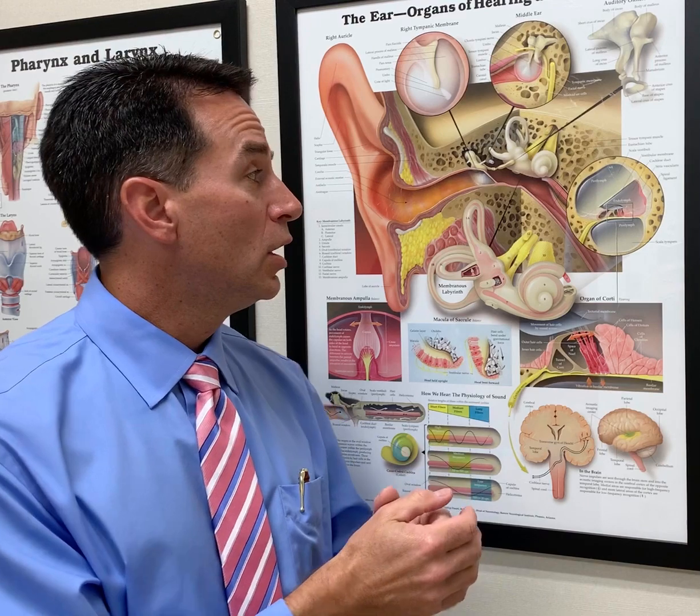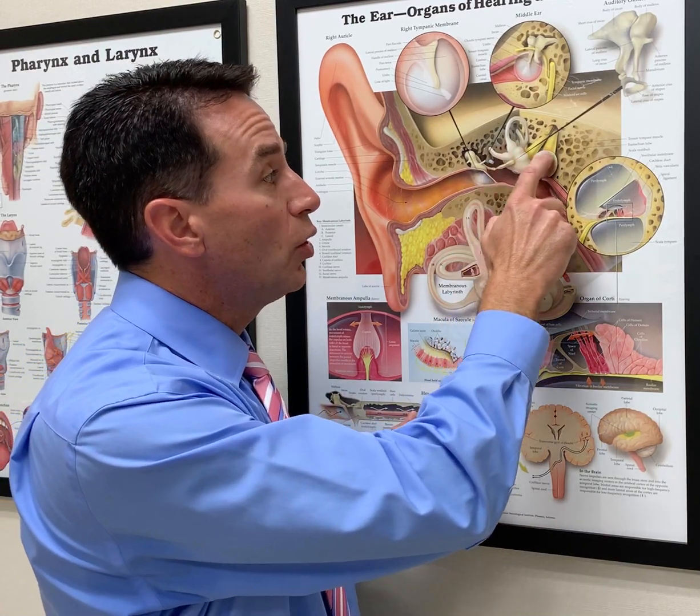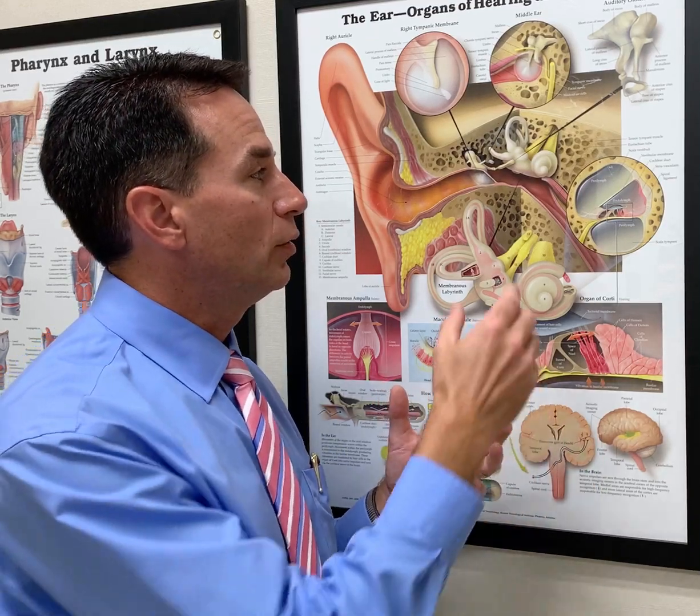There is the common type, which is sensory neural hearing loss, where inside the cochlea of the inner ear, the hair cells that detect sound waves don't work. It can also be the nerve of hearing, but it's most commonly the hair cells not working well. And that's often related to three factors, the three big ones being age, noise, and family history. Many times it's an interplay between those three things that causes people to have the bulk of hearing loss.